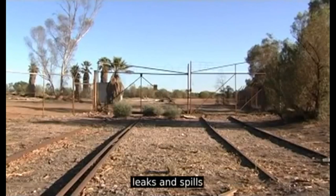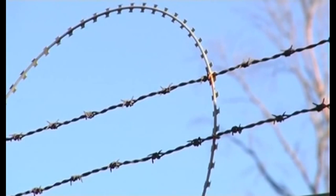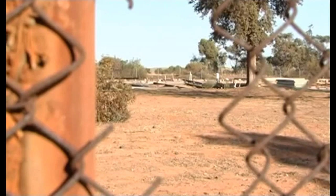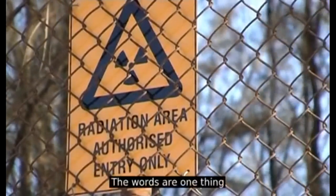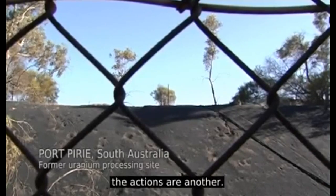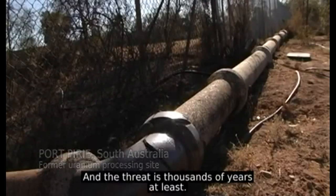We look at a reality of leaks and spills. We look at a reality of secrecy and denial. We see a reality of underperformance and cover-up. We see a reality of a lack of responsibility and of company after company walking away from their long-term responsibilities. So it's one thing, the words are one thing, the actions are another. And the actions also have to be measured over the length of the threat. And the threat is thousands of years at least.